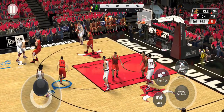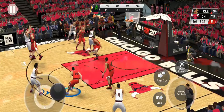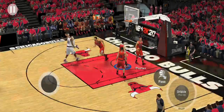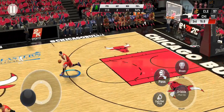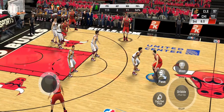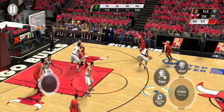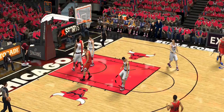Back to Love. Fires the three. Good. Starting to heat up from outside. That's his second this half. And it's the Bulls with the ball. Third quarter, a huge lead, and this one may already have been decided.